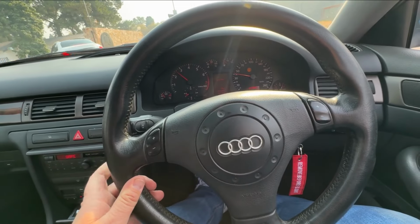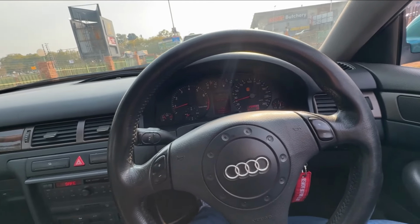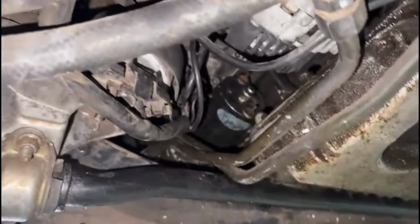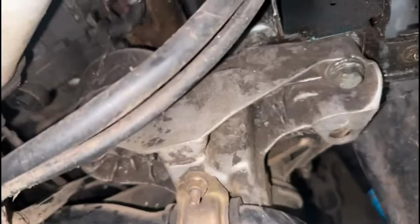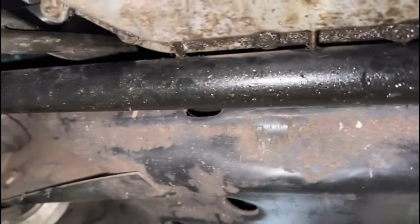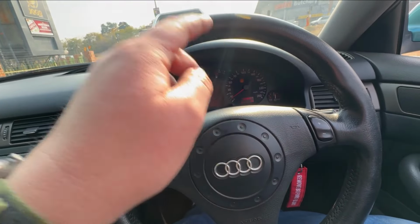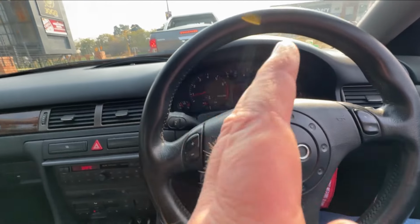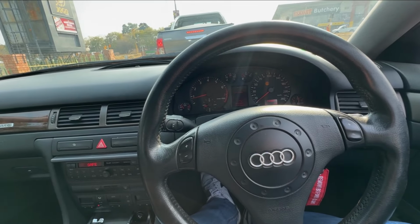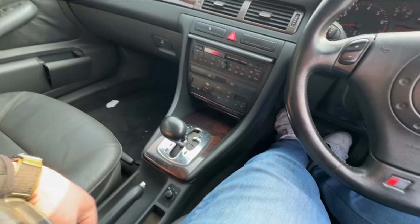Engine mountings have been replaced, but I'll insert a clip here that Ryan sent me showing how the engine mounts have collapsed. So what happens then is your stabilizer bar comes into contact with the sump. Drivable, but you see the engine has almost fallen down onto the subframe. And then the ABS sensor, I'm assuming that also happened when I was towing it. When the bearing separated, it obviously damaged the ABS sensor, so that's why the light is on. But it's running well, no issues whatsoever.